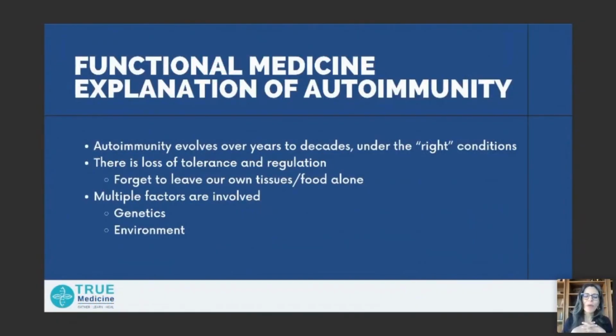In functional medicine, we talk about autoimmunity in a big picture perspective. It's not something that falls on your head one day. It evolves over years to decades under the right conditions. And the right conditions are actually the wrong conditions. They're the conditions in our bodies that don't optimize how the body runs or heals, right?